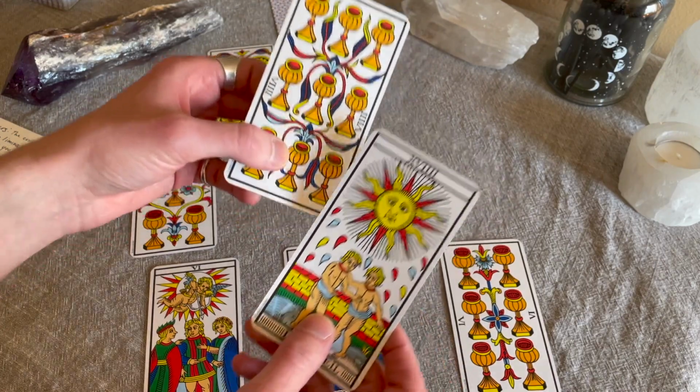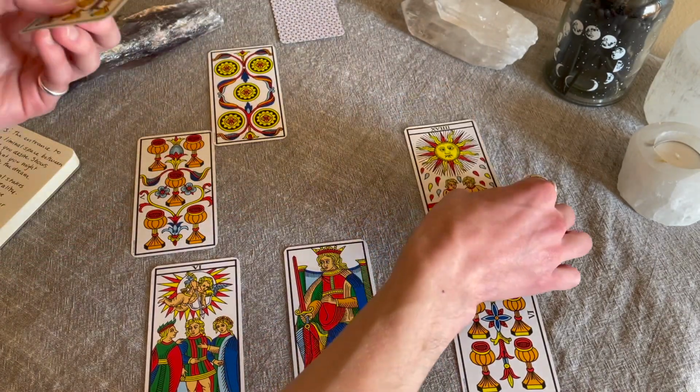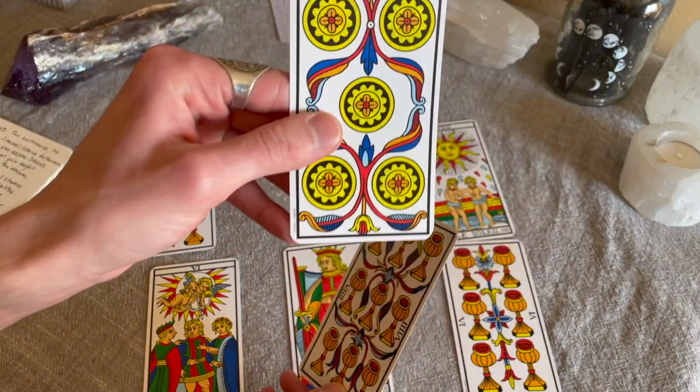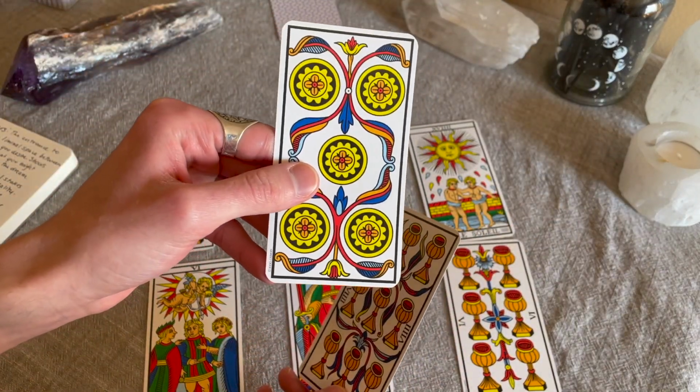So this, to me, and these two play really well together. So this is a nice, pleasant surprise that I think is a nice balancing point to the bit of the past that we aren't looking to bring into our present.